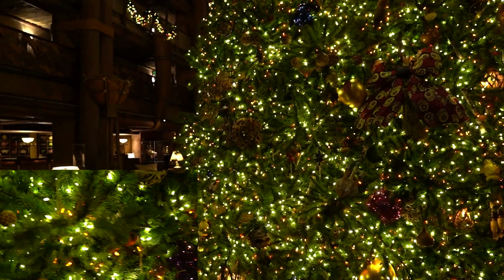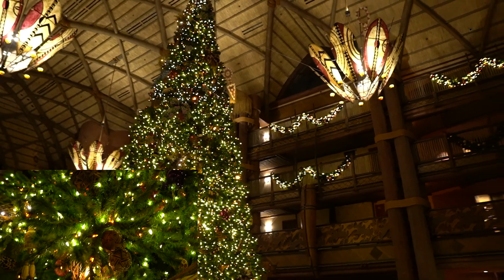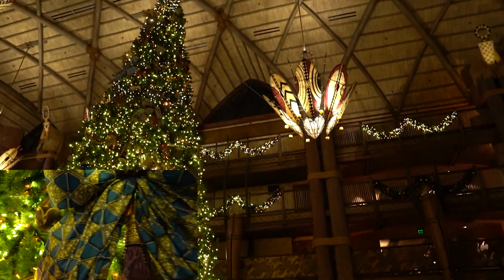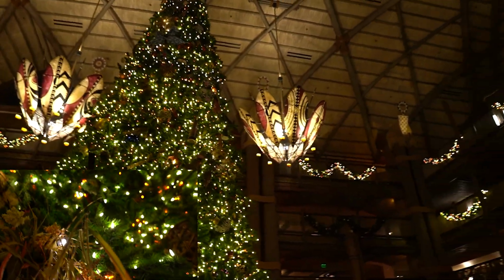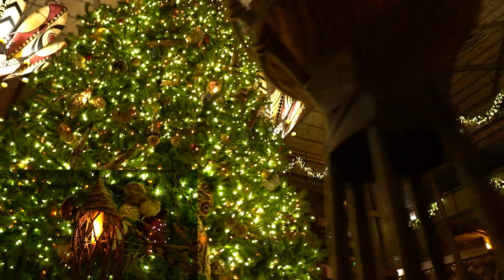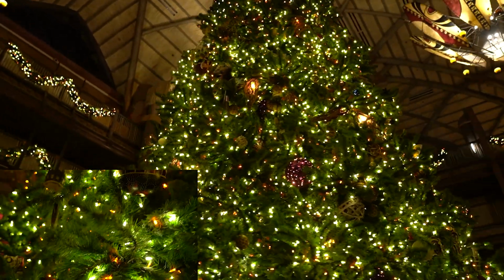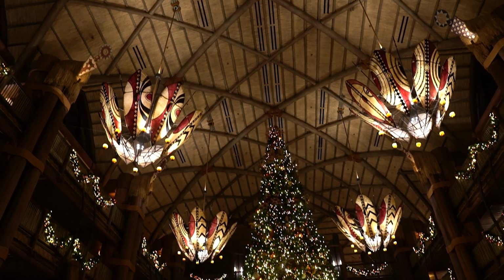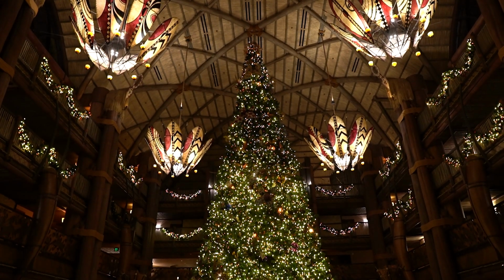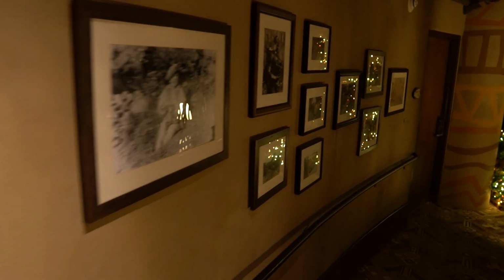Absolutely. There's so many little cool things in the tree that you can find, besides the oversized bows and the different instruments and the animal things. There's Mickeys, of course. And when everything is open, because everything's still closed in this resort for the most part, you can sit down in Victoria Falls, listen to Christmas music, have a couple drinks. Sometimes there's live music. But this tree is just so big and beautiful. It's worth going and seeing, even though there's nothing else to do right now. It's worth the trip.